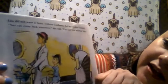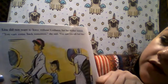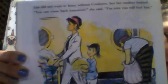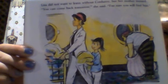Let's see. Do you think she's gonna find him? Lisa did not want to leave without Corduroy, but her mother insisted. You can come back tomorrow, she said. I'm sure you will find him. How will you feel if you have to leave your toy or your best friend bear in a laundromat or in another place? Will you feel happy? No. How will you feel? Yes, I think I will feel very sad too and worried.